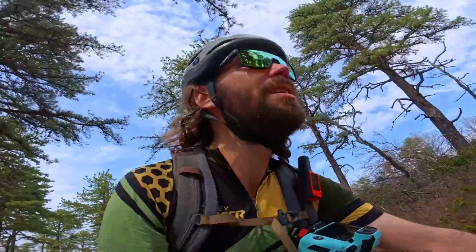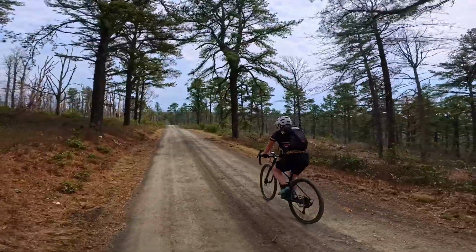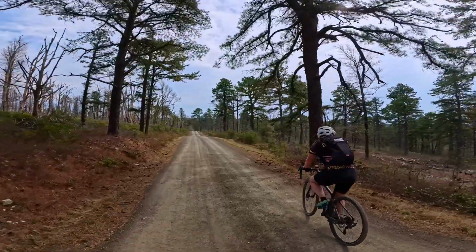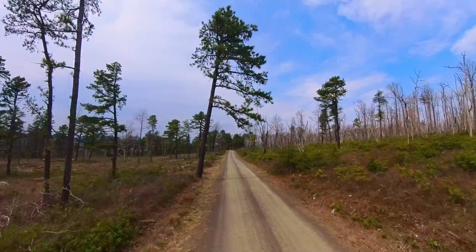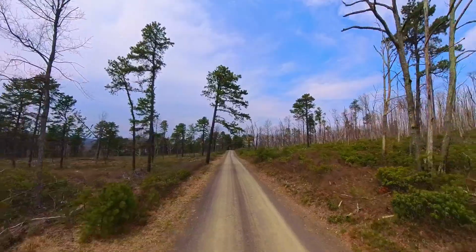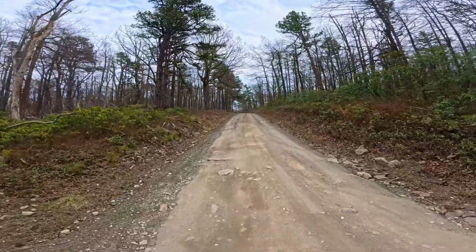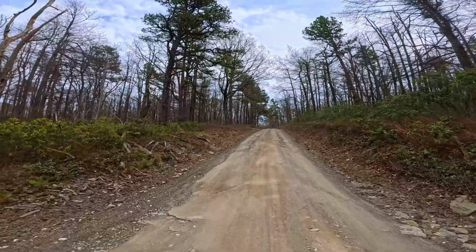Beautiful, beautiful. Gravel magazine, eat your heart out. And coming through this beautiful open area distracted us, and we didn't even realize we were already pretty much at the top of the climb. I mean, this is probably gonna be it right here.